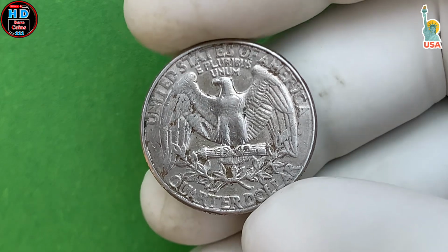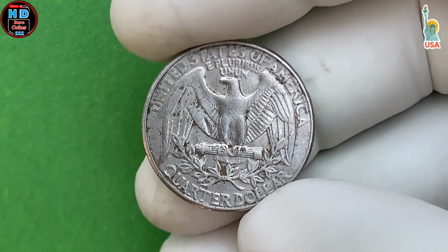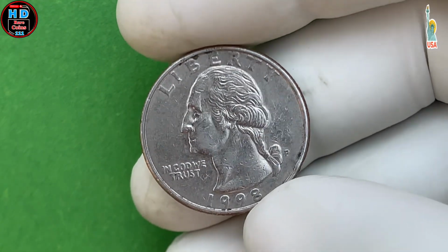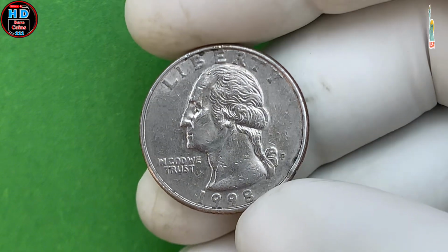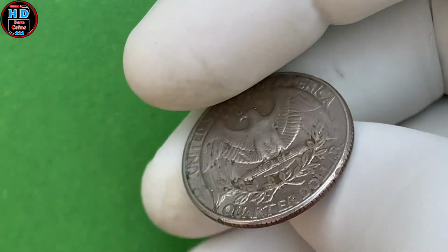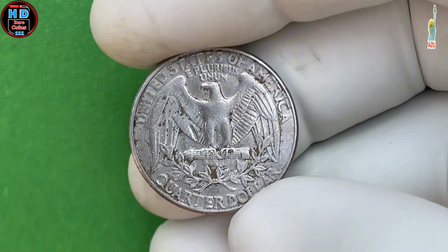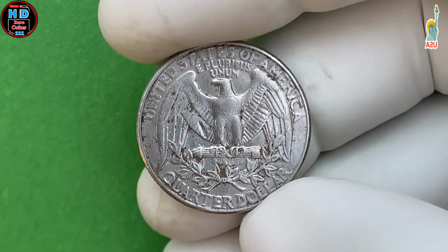The Washington quarter was first introduced during the Great Depression as a way to commemorate George Washington's 200th birthday. Designed by John Flanagan, the quarter featured an iconic portrait of Washington on the obverse, and on the reverse, an eagle holding an olive branch and arrows, symbolizing peace and strength. It was an instant success, and quickly became one of the most recognized coins in the U.S. This was a time when Americans were still using coins made of 90% silver, giving the quarter a substantial weight and value. However, by the 1960s, silver was phased out of most circulating coins due to rising metal costs, and the quarter became part of the copper-nickel-clad series that we're familiar with today.